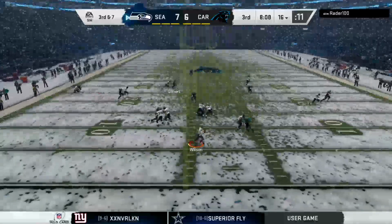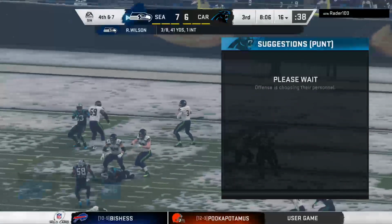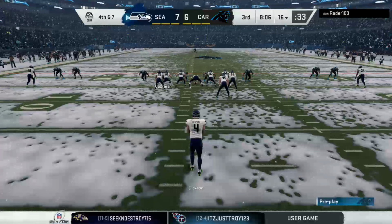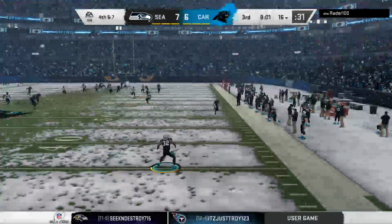On third down, Wilson. Well, the two men come together, and it's incomplete. Excellent work defensively, brings up fourth down. It's always a goal, and it's really nice defensively when you can rally to the football and make sure there's enough contact to force an incompletion. Force an incompletion and force another punt.